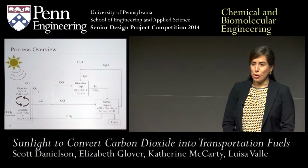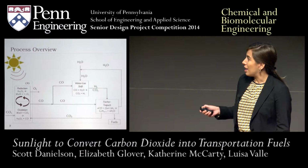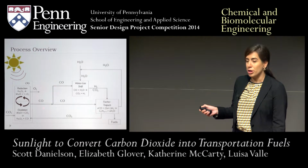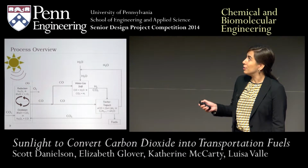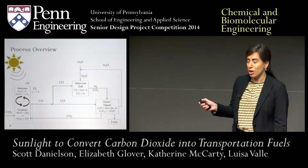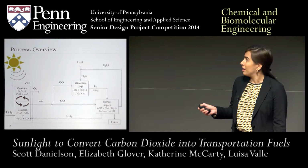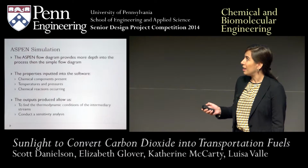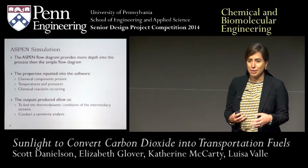This is the overall process overview of our plant. We start off with the carbon dioxide going to each of the 150 CR5 units to produce carbon monoxide and oxygen. The carbon monoxide is then split and travels into the water-gas shift, where it reacts with water to produce hydrogen gas. The hydrogen gas then reacts with the remaining carbon monoxide from the CR5 unit in the Fischer-Tropsch reactor to produce transportation fuels.